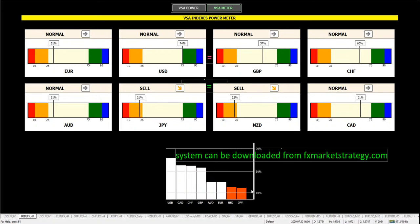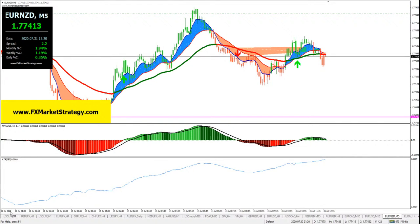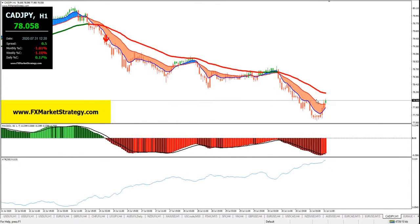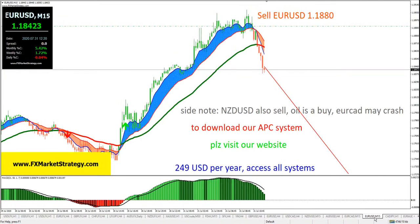Okay, you know, Australian, Canadian, New Zealand, they move with each other. New Zealand Canadian, guys, probably is a good sell now. New Zealand Canadian Japanese yen, I think is a beautiful buy, Canadian Japanese yen. I'm just going to put Canadian Japanese yen here because it's probably one of the best buys. See, guys, that's probably a good buy long term. Right here, you're going to get at least 100 pips or so. You know, Canadian Japanese yen is slow.